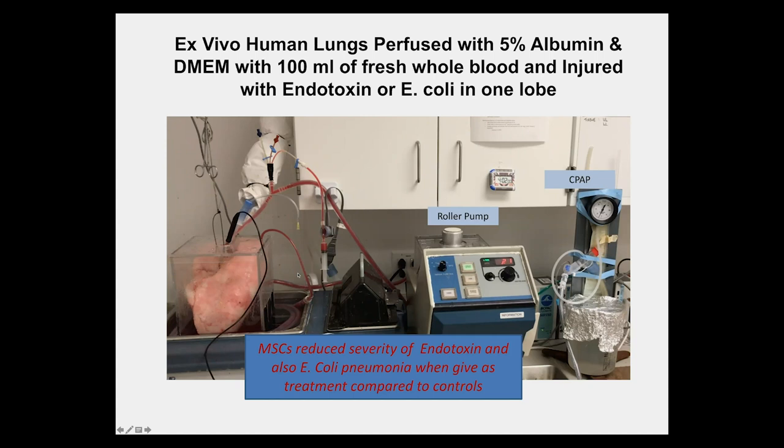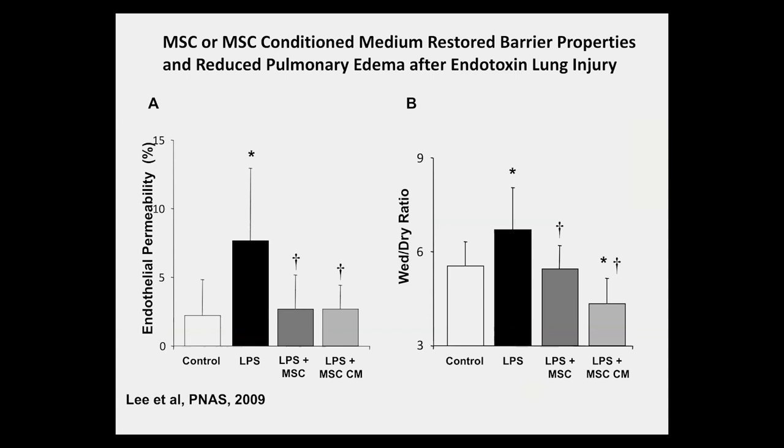And in the studies relevant to MSCs, we've injured the lungs with endotoxin or live bacteria. And the effects were quite beneficial, providing preclinical evidence that this therapy might be beneficial in patients. This slide shows an example of the results of one of those studies in which the permeability of the lung vasculature is on the y-axis here. You can see that endotoxin or LPS increased it threefold, and MSCs, when delivered into the air spaces, reduced it, and even the conditioned media did.